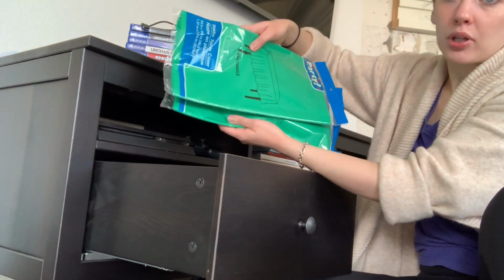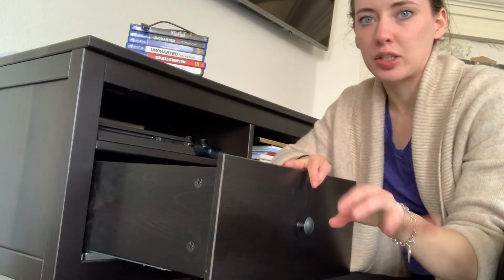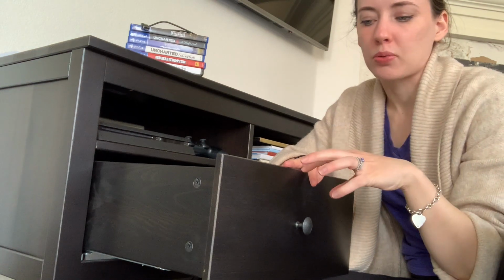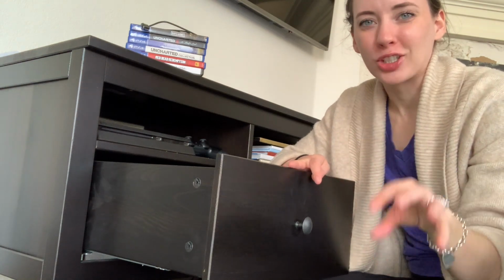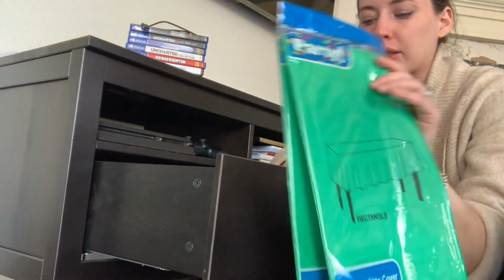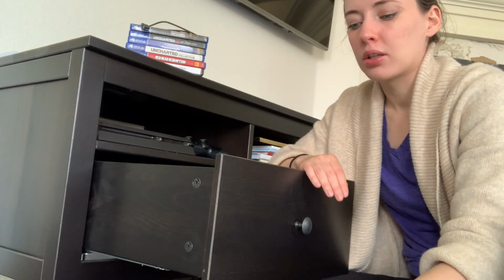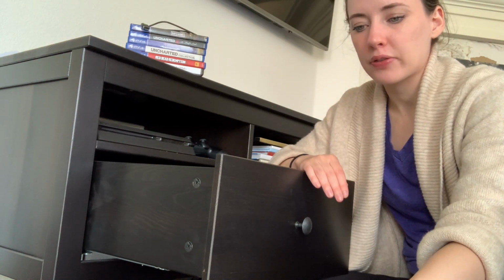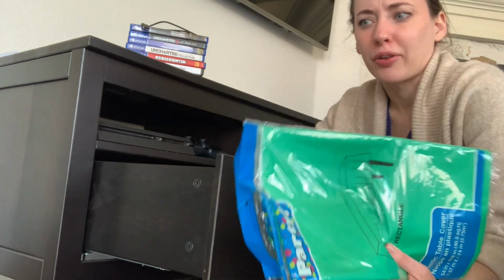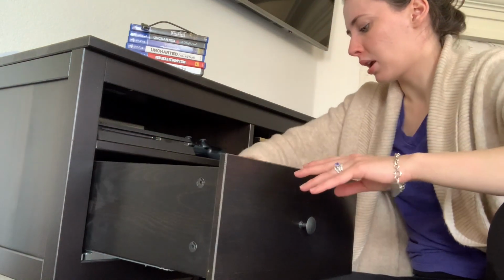I have 2 tablecloths. These were bought when we had friends living here that had a small child, and when she would color on the table, the color pencils would often make their way onto the table. So we started getting tablecloths to cover the table for when she's coloring so that it doesn't ruin our table. She moved away, so I don't know if I have a use case for these anymore, so I'm gonna put them in a maybe pile, because I feel like there are other kids that exist in our lives that might have that same problem, so that's gonna be a maybe.